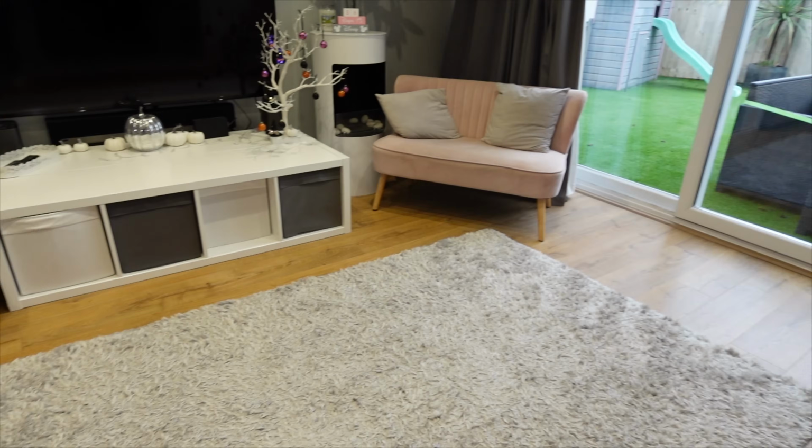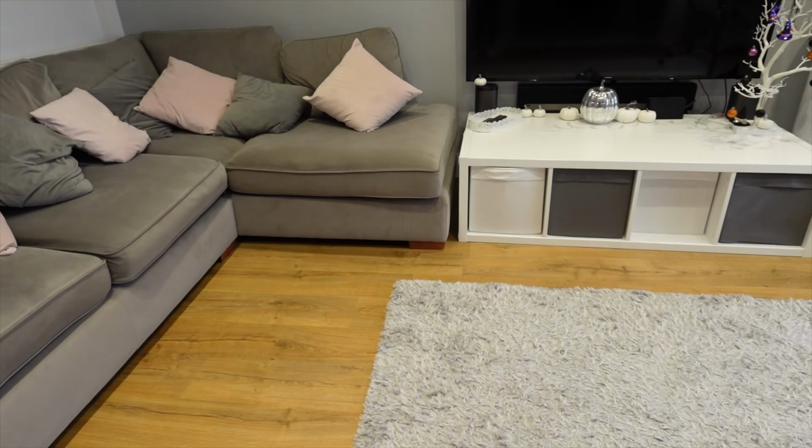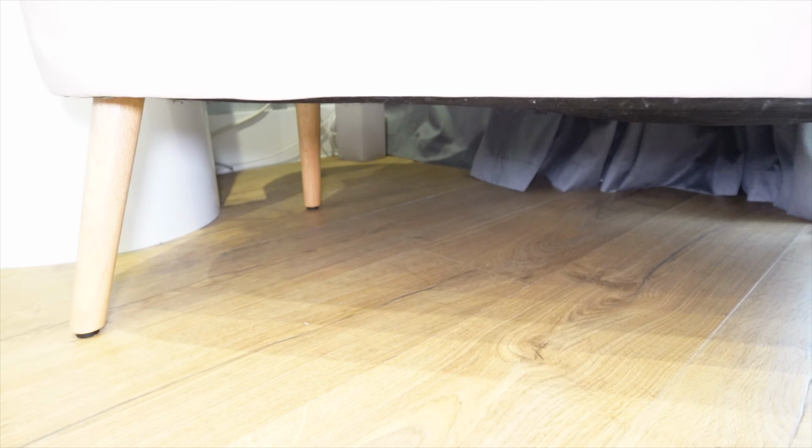Hopefully if I've got time, I do need to vacuum in my living room, because every time I go to do yoga, I look under this sofa and there's just dirt everywhere and it's getting on my nerves.